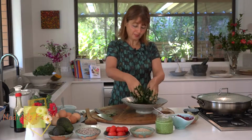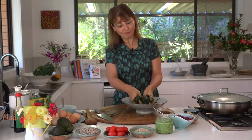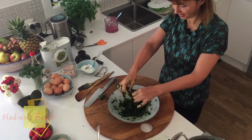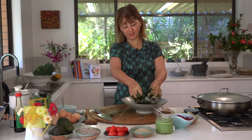Otherwise, just saute this in a little oil, because in fact raw kale is not that great for you. It's already quite soft and much more digestible this way.